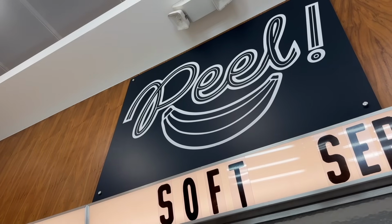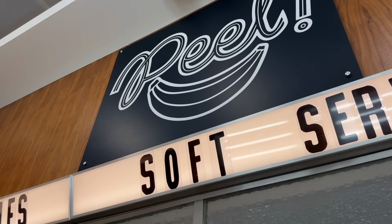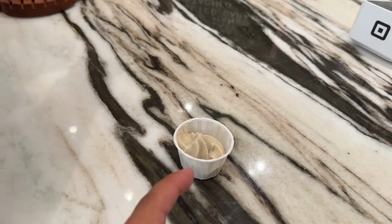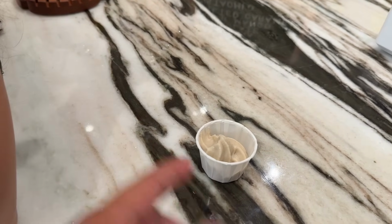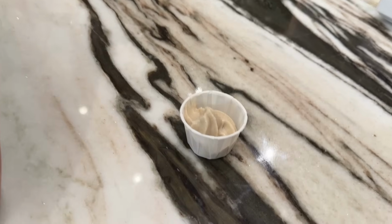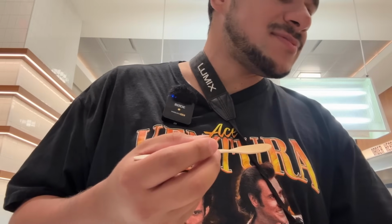All right, we're trying Peel for our first dessert. These are the flavors of the week right over here. These are vegan, dairy-free, what else? Sugar-free? And they all have some undertones of banana. Let me try that one. Salted caramel, right?